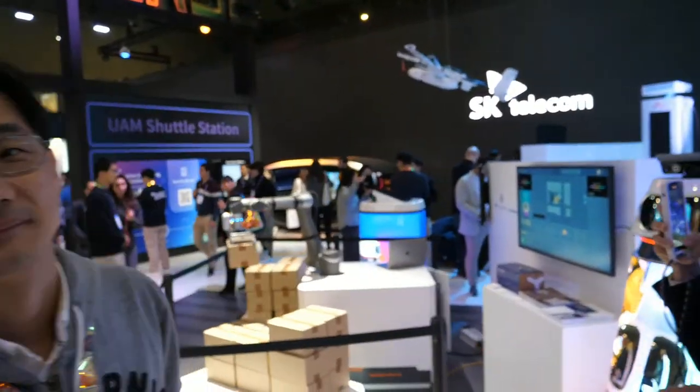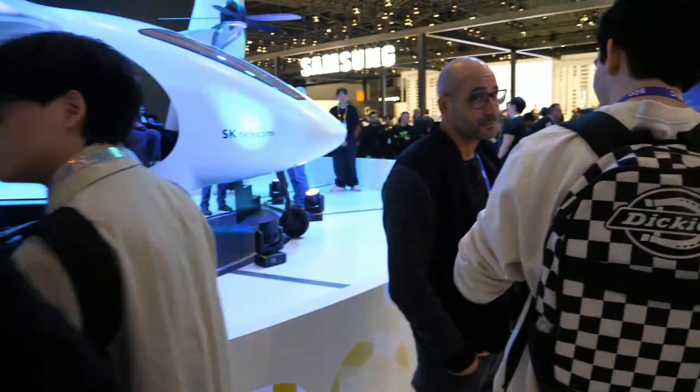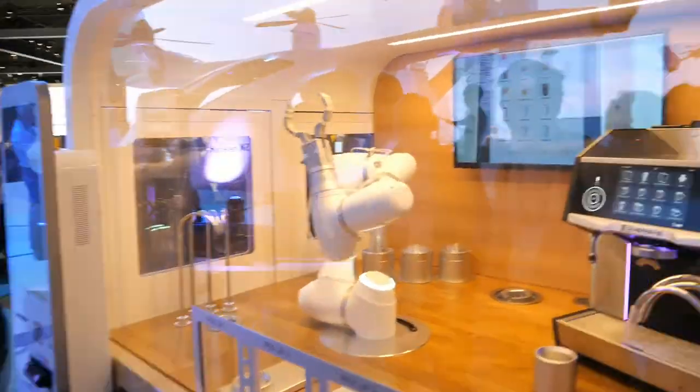How about this helicopter here? I'll fix a little tiny bit. That's okay. And about this one.